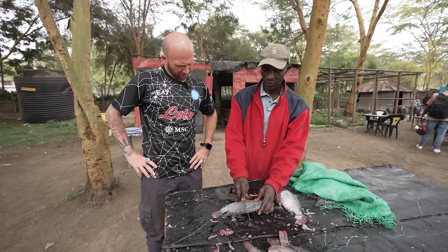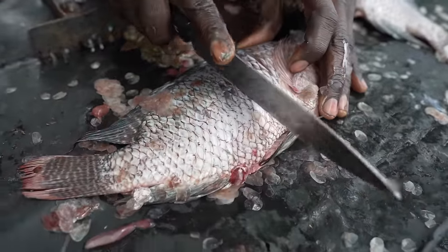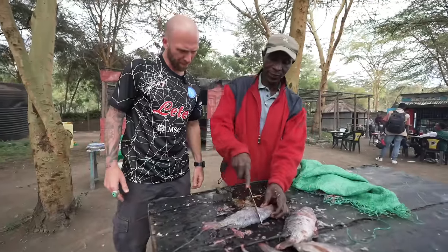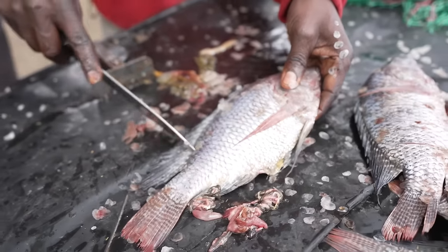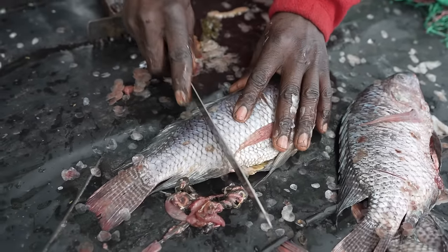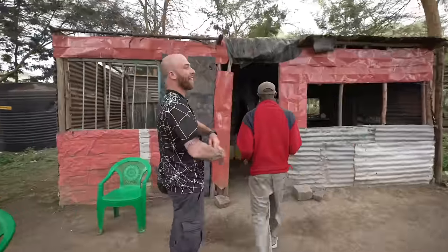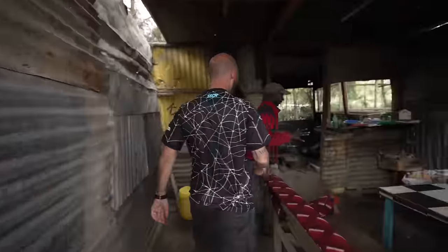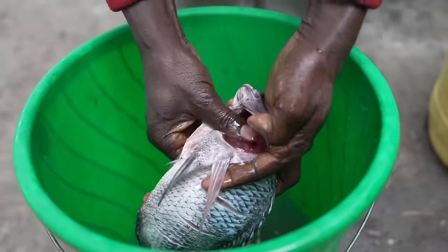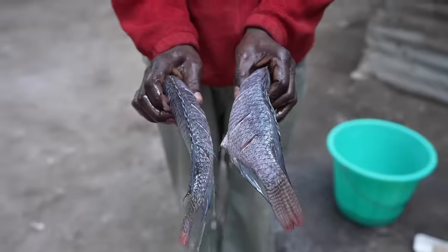Another size. Just make small incisions, four incisions, and that way the salt can go into the meat of the fish. Then you use the knife to make sure no scales remain. So we have to remove all the scales. After that, first he's going to put salt. Now this one is the kitchen. You wash the gills and remove all the blood. Now your fish is complete.